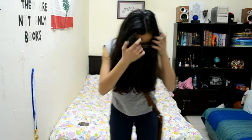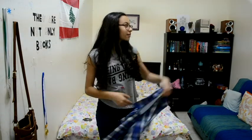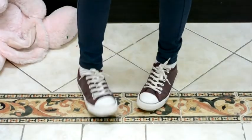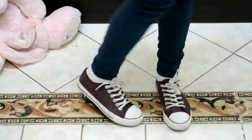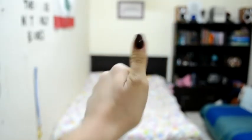I grabbed this crossbody from Accessorize, and it's really nice because it fits everything. I just added this flannel in case it got a little chilly. Flannels are super cute to add to any outfit. And finally, to top it off, I just added these Converse lookalikes from New Look. I had similar nail polish color, maroon you can say, or burgundy. And this was the view from the top of the airplane.